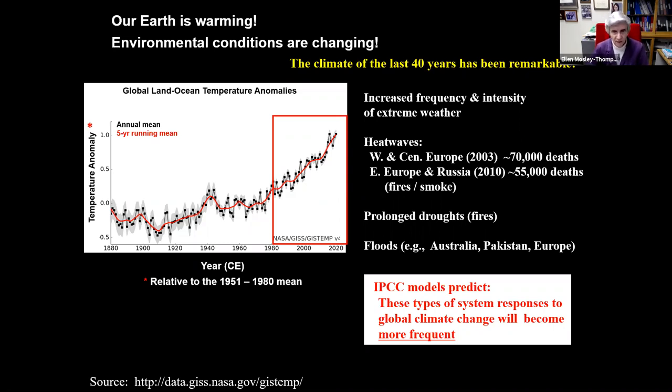Now, the IPCC, or what is called the Intergovernmental Panel on Climate Change, the models that they run on a virtually continuous basis show that these type of system responses, the heat waves, increased frequency of the extreme weather, the droughts, et cetera, are anticipated to become more frequent as time progresses.